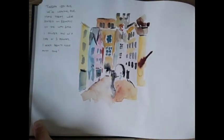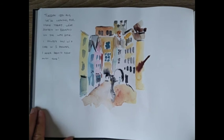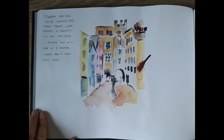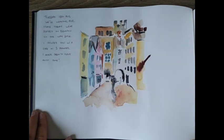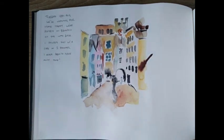This last one was from Brunico, a lovely little town on the way back to Sarnano, where I live. Still in Trentino. I really liked it. It's got a castle. I would have done more sketches had I had more time. Whilst I was sketching this one, in fact, some lady was filming me and taking pictures. I feel famous.